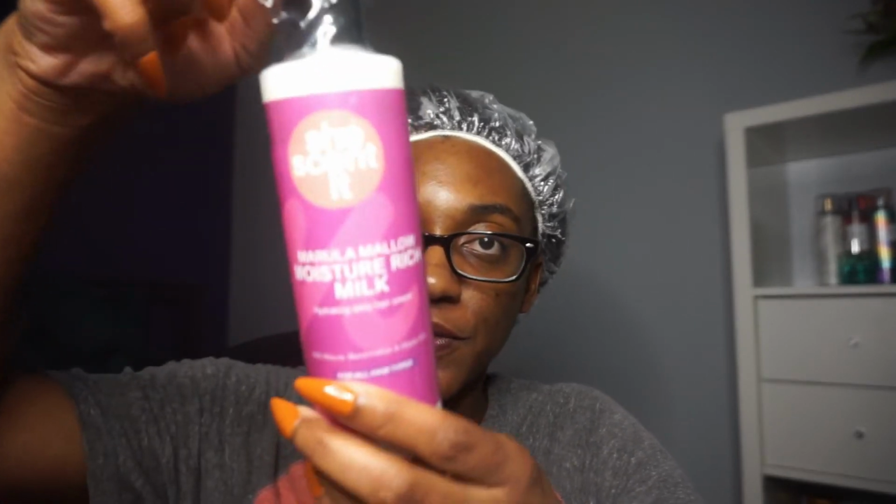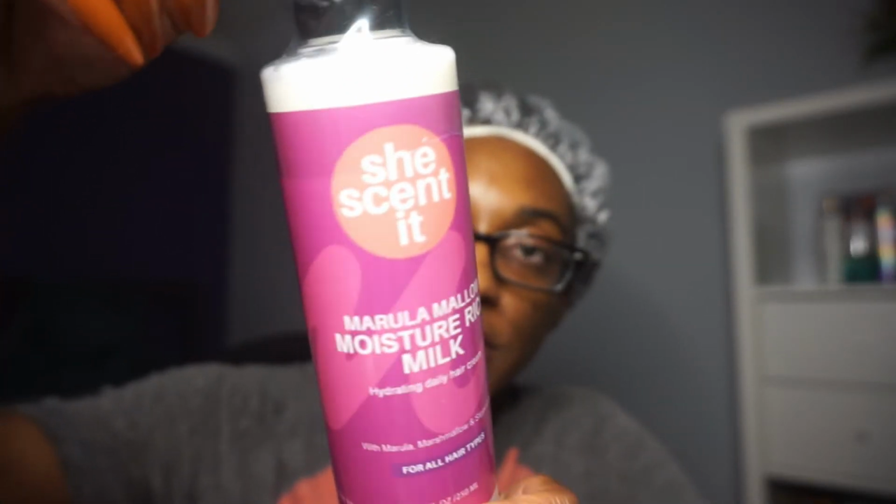This is the Marula Mallow Moisture Rich Milk, and I like the deep conditioner from this line so much that I wanted to see what the milk would do. So yeah. And one thing I noticed is that if a leave-in doesn't have butters, like 8-9 times out of 10 I'm not gonna like it. So I specifically look for there to be a butter in my leave-in somewhere on the list.